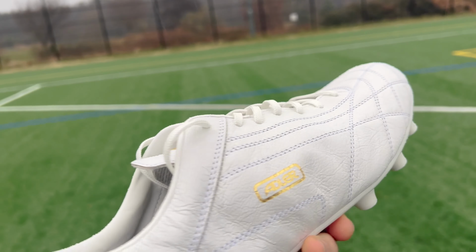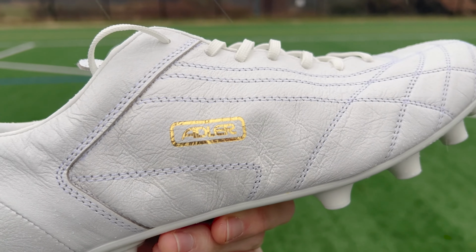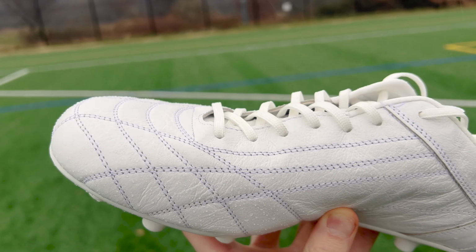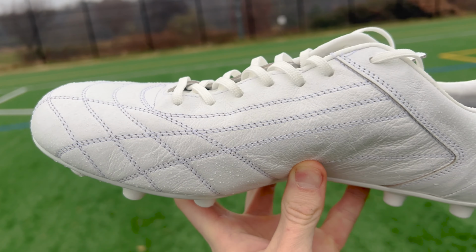The leather is so premium, yet also so thin that it still gives you a barefoot feel while also having that natural touch on the ball that you can only really get with leather. And as you can see towards the top of the boots, you're actually going to get plenty of volume that will definitely accommodate most foot shapes.